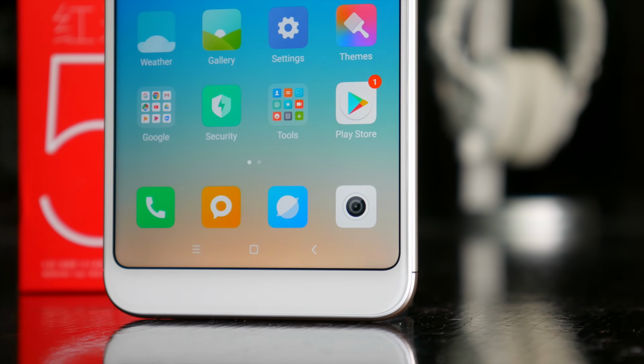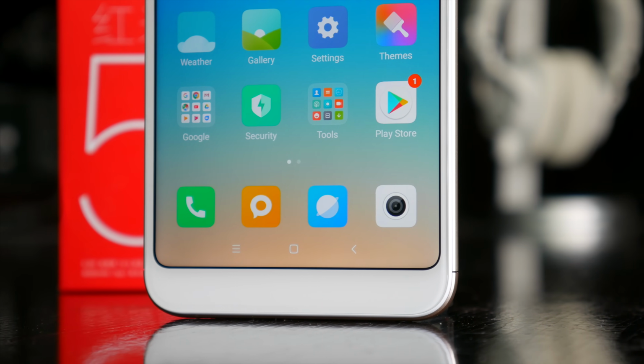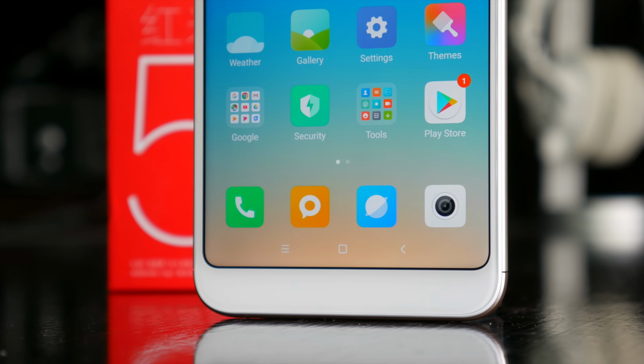I hope Xiaomi has the means and the interest to enter the market here in the US, because they'd conquer the budget space at a bare minimum, and I know they could go head to head with any other smartphone manufacturer for their flagship devices too.